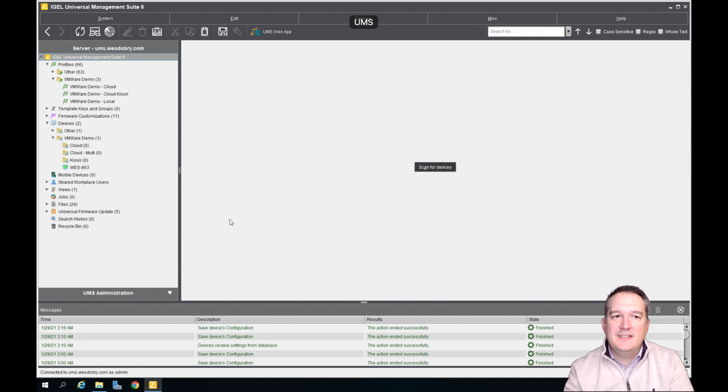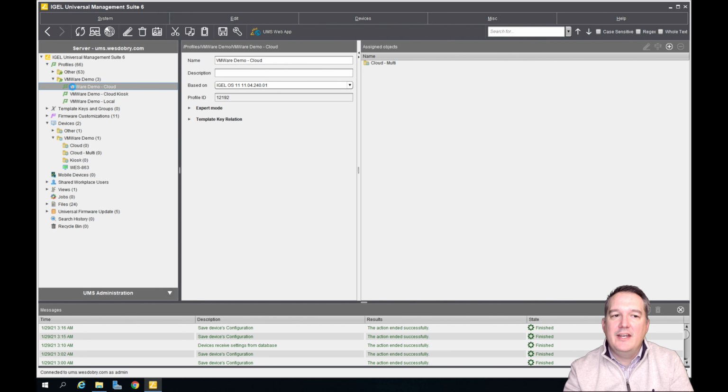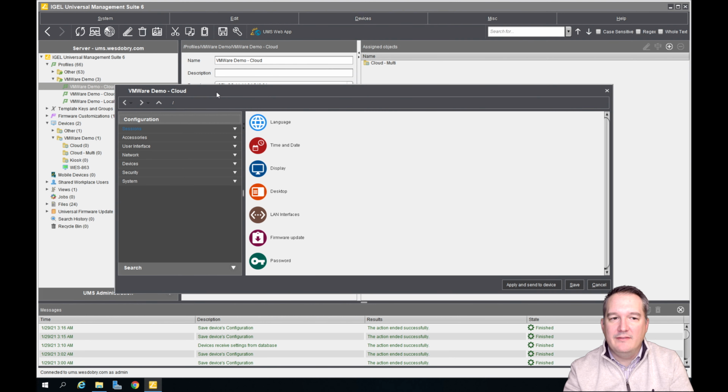Switching over, this is the IGEL UMS console. This is your single pane of glass for managing IGEL devices. And I like to break this into a couple different pieces. First one being profiles. Think of profiles as configurations that you can deploy to endpoint devices.